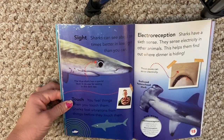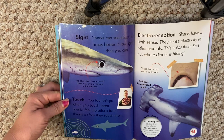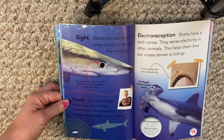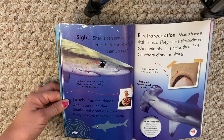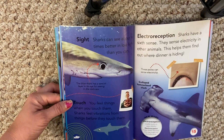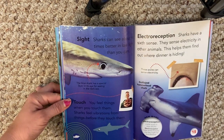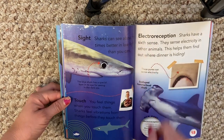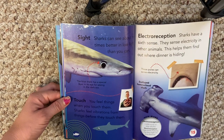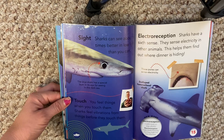Sight. Sharks can see about 10 times better in low light than you can. Touch. You feel things when you touch them. Sharks feel vibrations from things before they touch them. So sight, here's a little caption. The blue shark has a special layer in its eye for seeing in the dark sea. Electroreception. Sharks have a 6th sense. They sense electricity in other animals. This helps them find out where dinner is hiding.